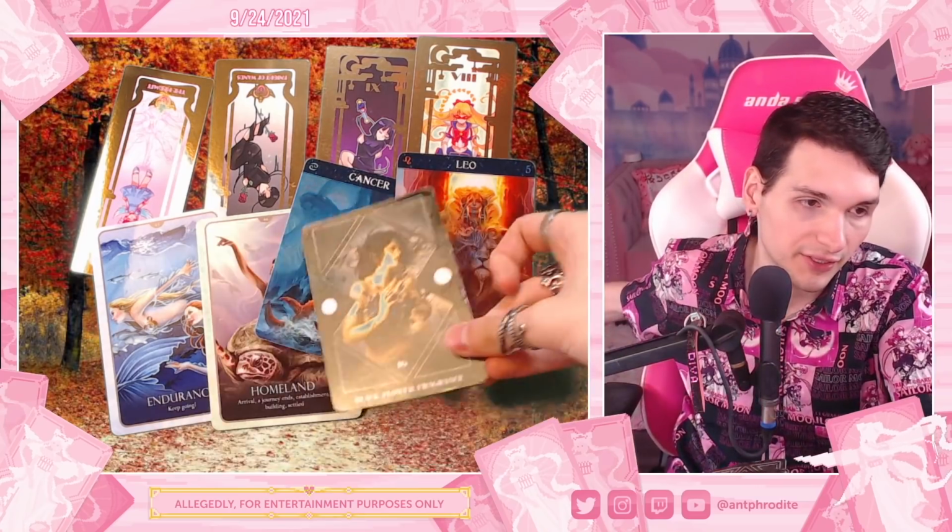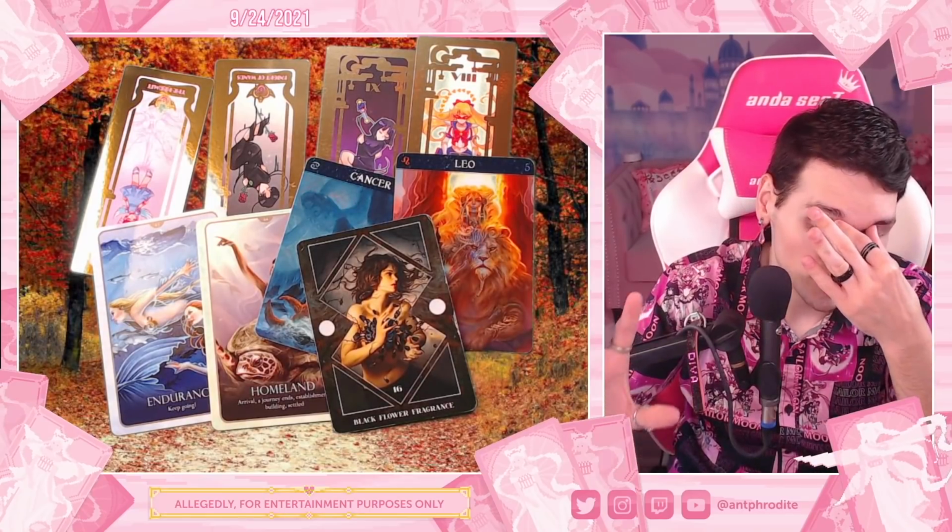Yep, black flower fragrance. If you don't address this, you're going to attract so much crap to your path, and it's going to be your own fault. You have to address this. You have to. Because you're sitting in negativity. So if you're sitting in negativity in your spirit, it's going to bring more negativity to you.